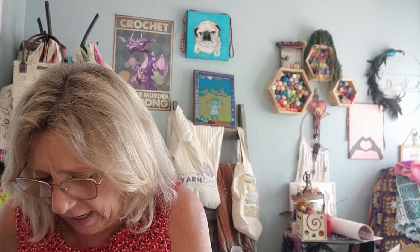I think you guys are doing the hard part. I mean, we're just sewing them together, but I gotta think that you're doing the hard stuff. You're doing all the hours of granny squares. So, 4 bags of these guys.